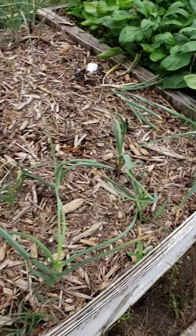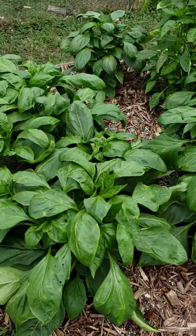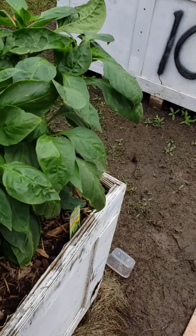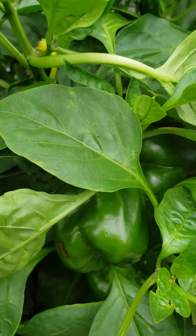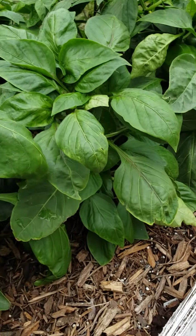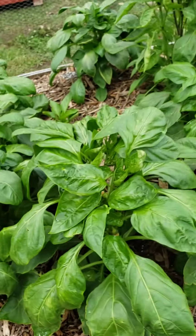Still our garlic, that's growing. That's looking good. And our peppers. These are some of our peppers, some of our cayennes, as well as you can see some bell peppers right there. Yep, they got bell peppers growing in there. And right now, that's all I'm seeing on these over here. They're still having to grow.